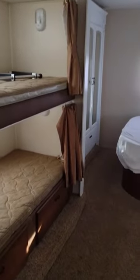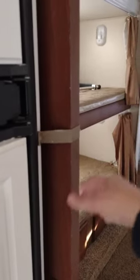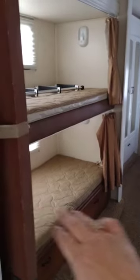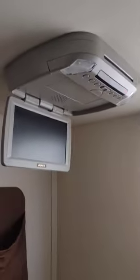Then we come over here, there's also a door here. When you want privacy or you have someone sleeping, just slide this door and it closes up. You have two bunk beds. Each bunk bed has its own DVD player for children.